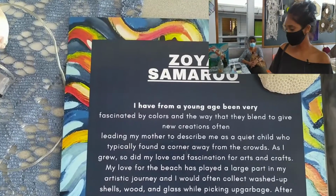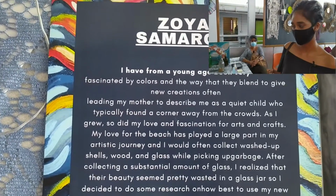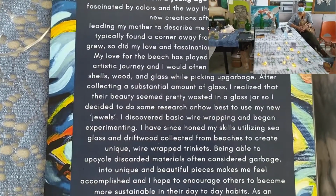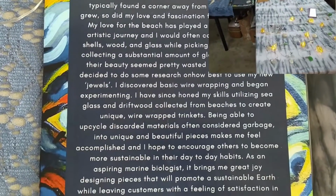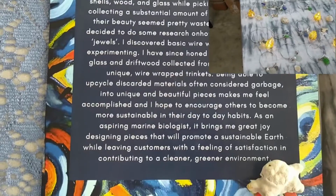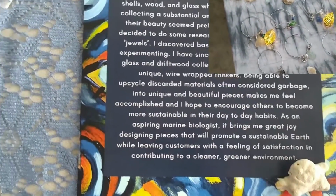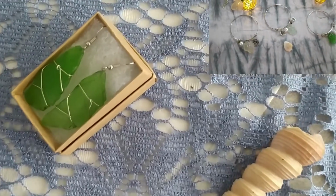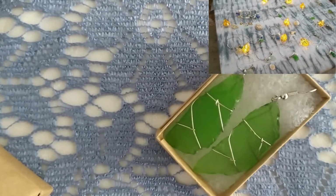My name is Zoya Samaroo, and I am the owner of Coriolis Designs, which is basically a business that upscales and upcycles broken bottles that are littered on the beach, which are called sea glass. So what happens is when these bottles are littered on the beach, the sands and the waves smooth them over and they have a nice frosted look.